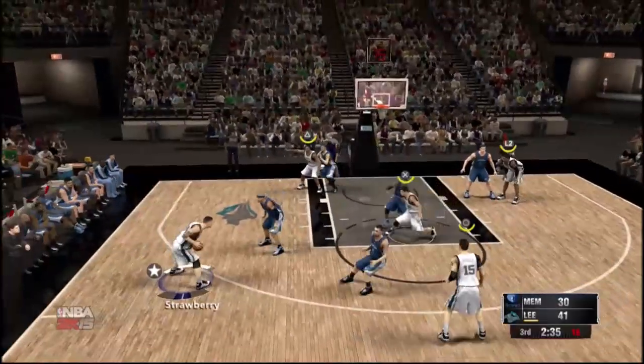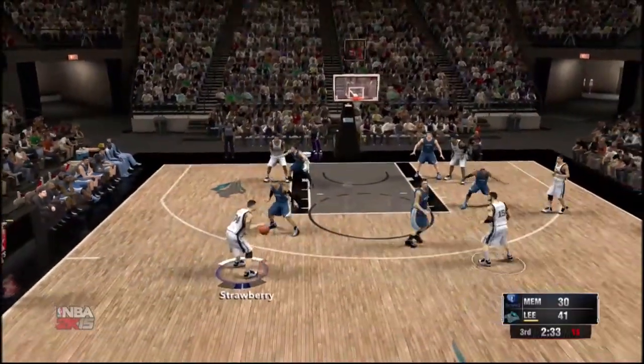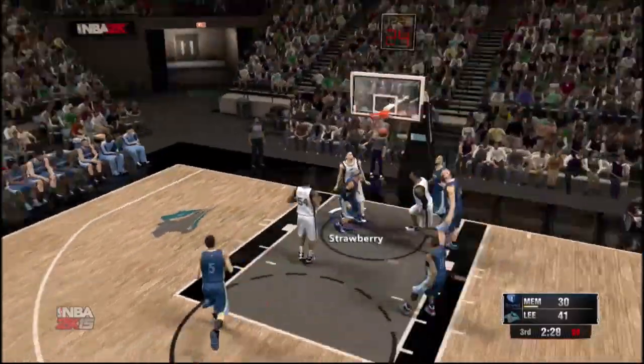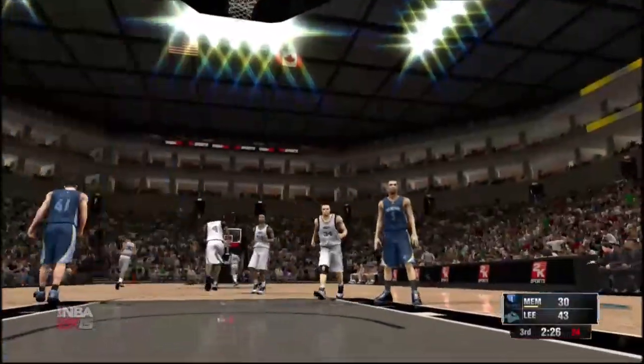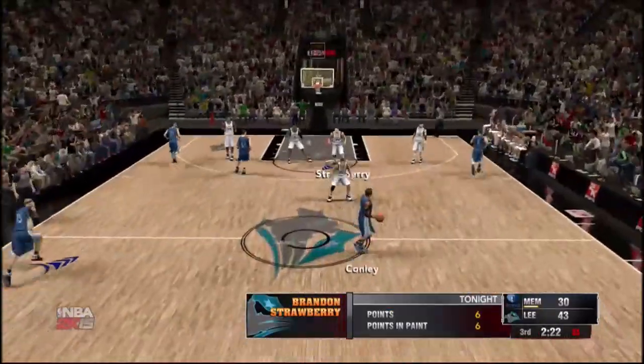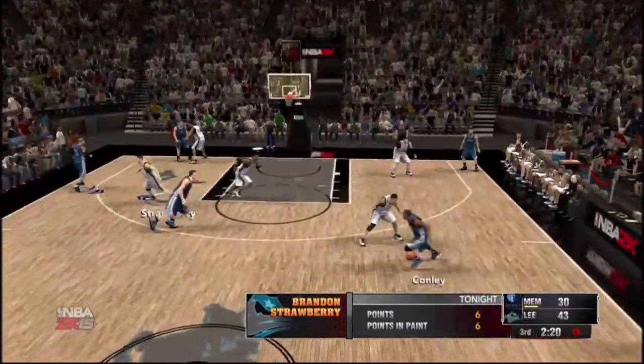Pass to Strawberry. And he gets it to go. 6 points for him. Took advantage of some shoddy defense there. They've got to at least get a finger on it.